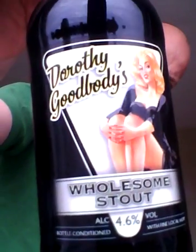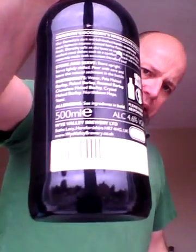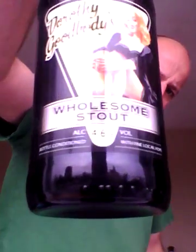Right, the beer we're doing now is a stout from the Wye Valley Brewery, which I managed to pick this bottle up from Gloucester Services with the Bath one, and it is Dorothy Goodbody's Wholesome Stout. Lovely jubbly, 4.6% ABV. That's the back side.